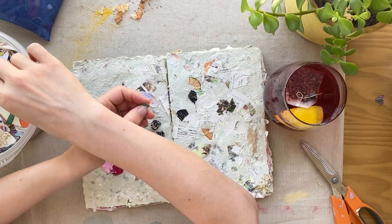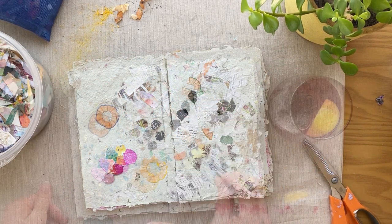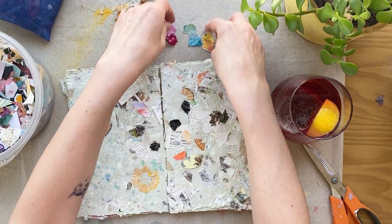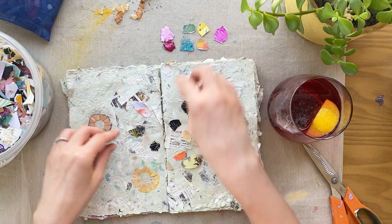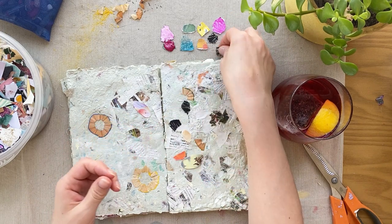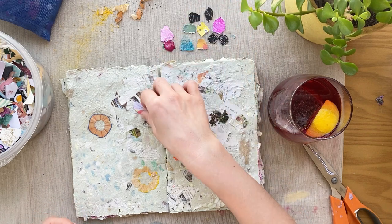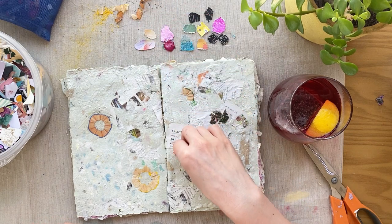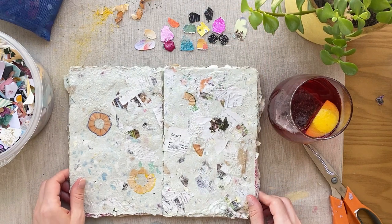Thinking about accumulation today, I feel that it's only fitting that I'm working in this page that seems to be an accumulation of a lot of the magazine material that I used to make this particular journal. It's very built up. You can see a lot of the material, especially on the right page, the magazine pieces that are still intact but embedded in the pulp of the paper.